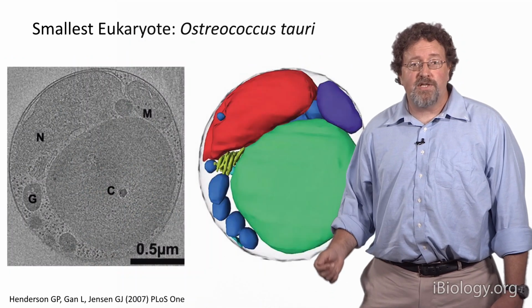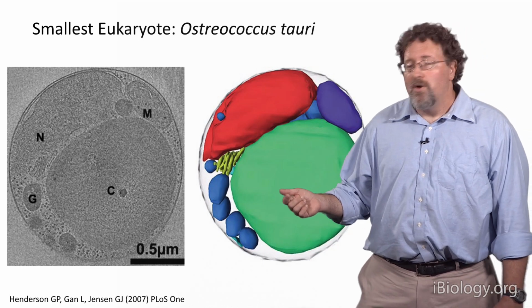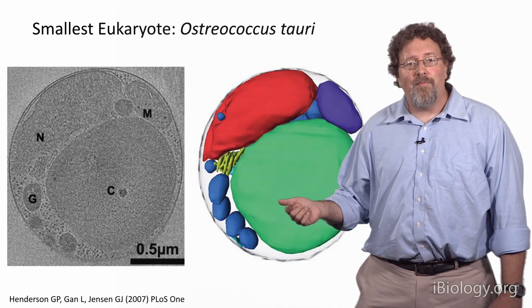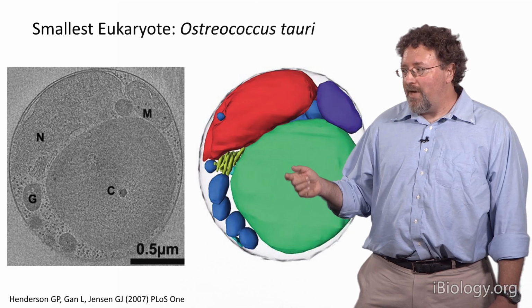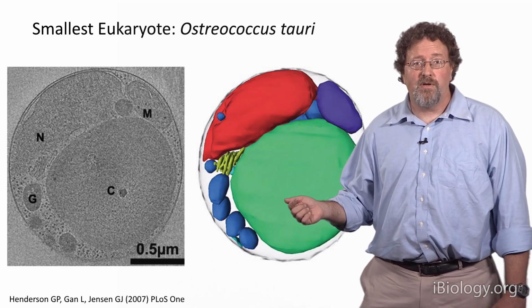Some cells, though, can be extremely small. And this example is Osteococcus tori, which is only about a micron in diameter. And it's so small that it only has one of everything. So the entire cytoskeleton is just one microtubule.